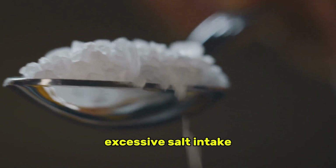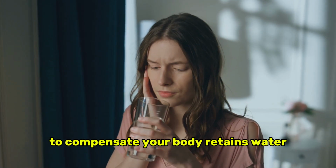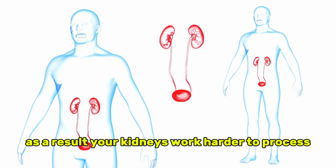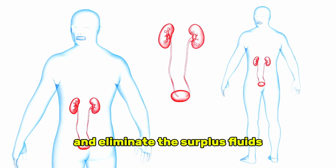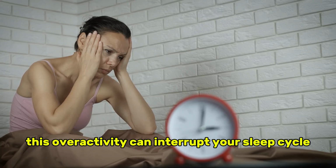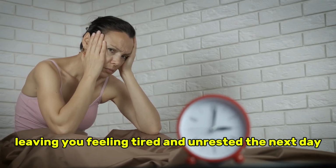Excessive salt intake increases sodium levels in your bloodstream. To compensate, your body retains water to dilute the sodium concentration, resulting in fluid buildup. As a result, your kidneys work harder to process and eliminate the surplus fluids, often during the night when your body should be at rest. This overactivity can interrupt your sleep cycle, leaving you feeling tired and unrested the next day.